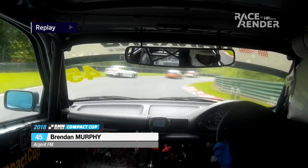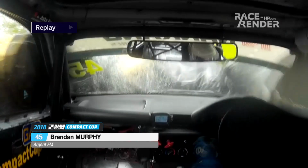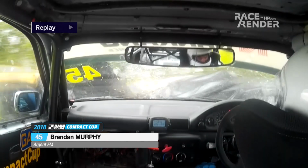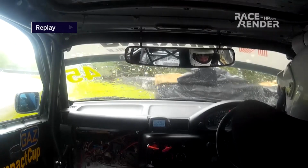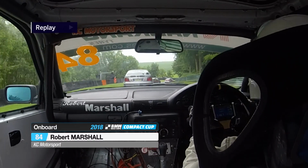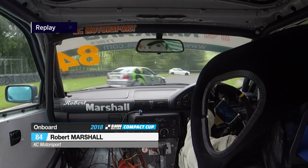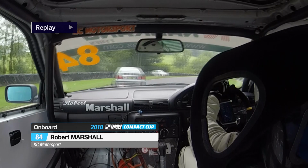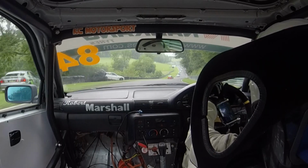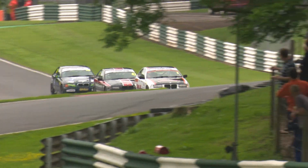So there goes Butterworth. It just looks as though Murphy lost it on the same bit of maybe damp tarmac as Annie did. It has rained overnight. You can see all the water that comes flying out of the recticel foam barriers there. On board with Marshall, who was running in behind Murphy. And yeah, I don't think that was in sympathy, actually. I think they both caught a damp bit of road, and on cold tyres, around they went. But Annie was able to go in backwards, whereas Brendan Murphy ended up going in head first.